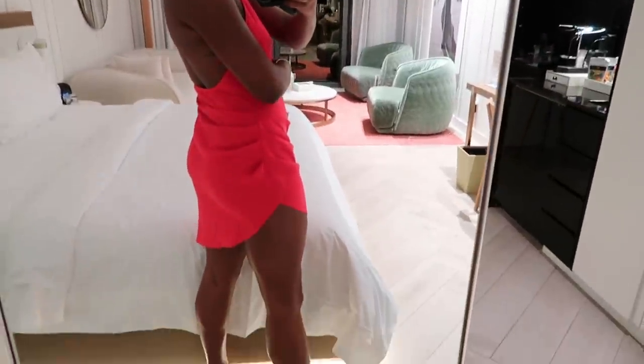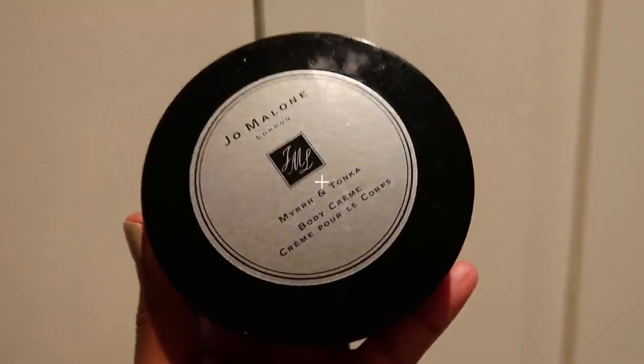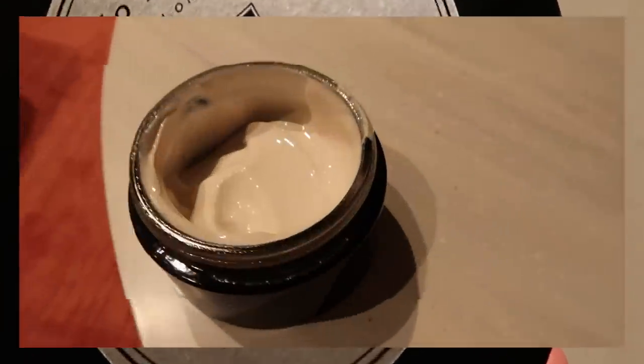Look how stunning this dress is. It's giving everything. You see the little ruching on the side here. I want you guys to see that. It's a halter. It has like two little clips around the neck. And it's also kind of like, what is this called? A cowl neck? Very, very nice. My legs are shining. Y'all, that is that Jo Malone Myrrh and Tonka body lotion. It smells incredible. Look how shiny my legs are. Shining, gleaming. Ugh, so good.